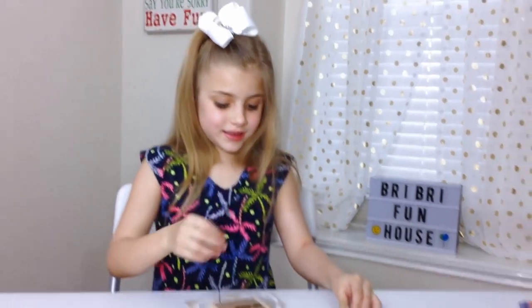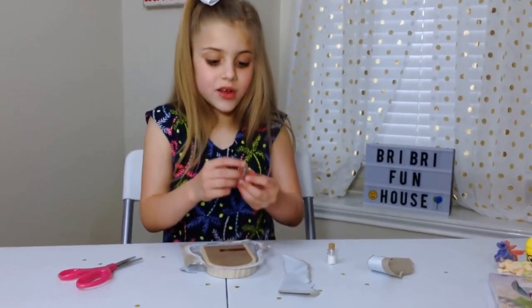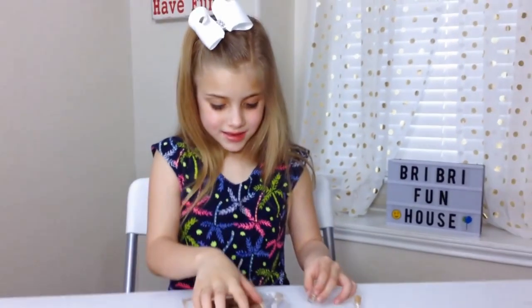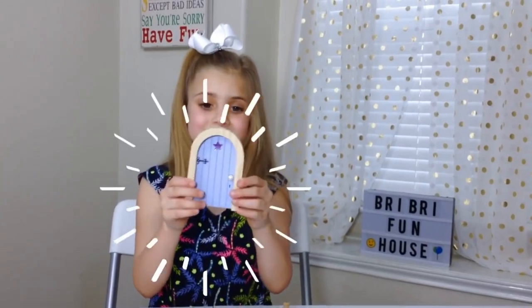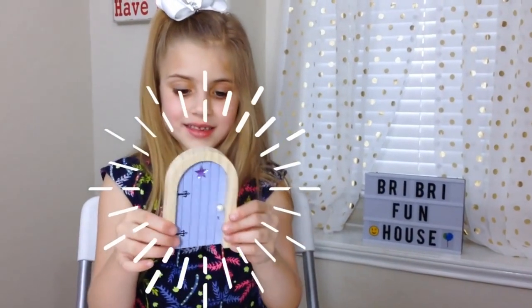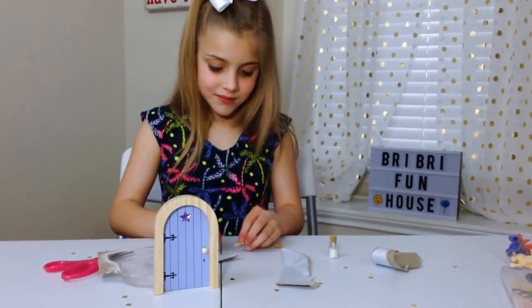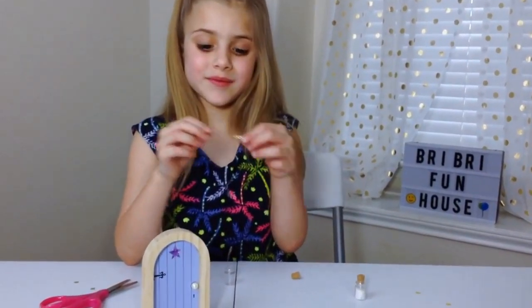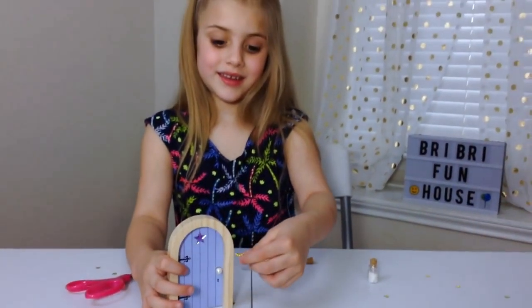Fairy dust. Look at the key. It's very little. Let's take a look. So cute. The fairy door. Aww. And I think that's a pearl for the doorknob. That is so adorable. It's the golden key. I wonder if the fairy will come visit you tonight.